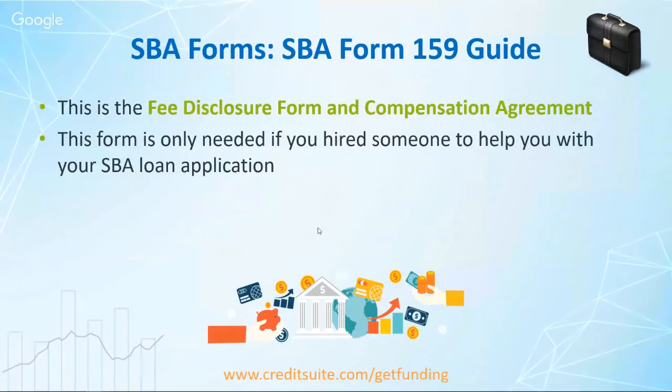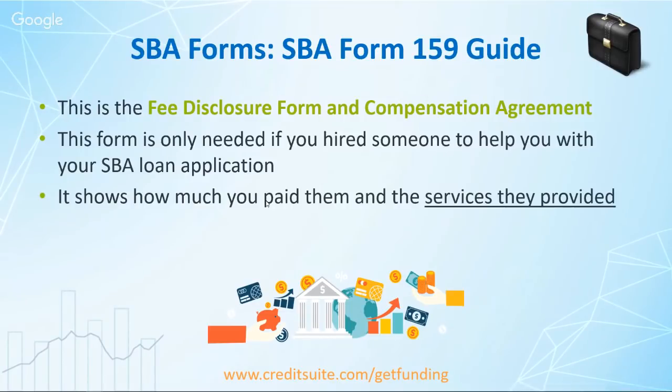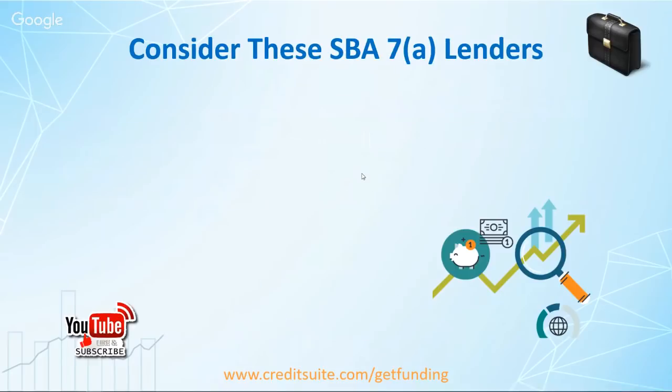Okay, they've got a Form 159, a fee disclosure form and compensation agreement. Only needed if you hired a broker to help you with the SBA loan. Talks about how much money they're getting paid. They can't make a lot of money. I think SBA loan brokers can only make 1%, maybe 2% max. Shows how much you paid them and the services they provided.